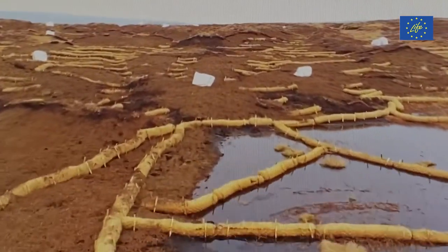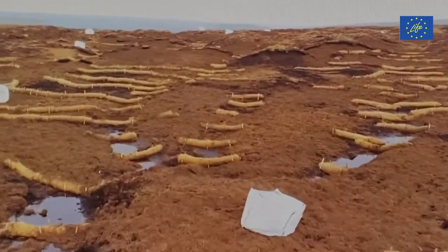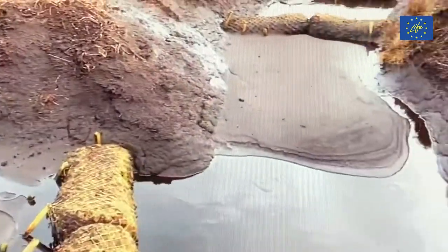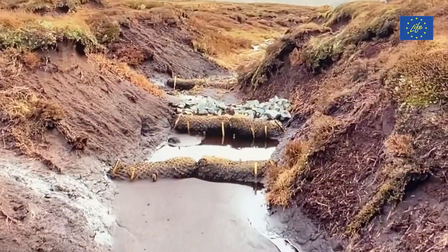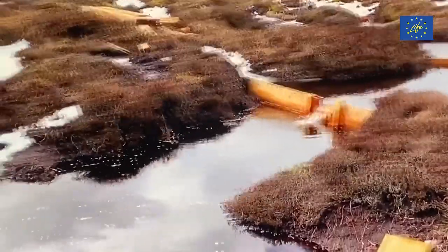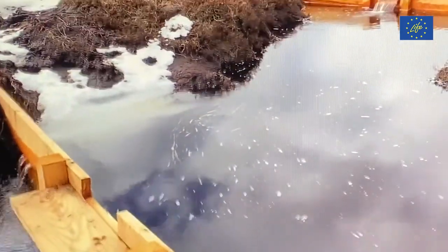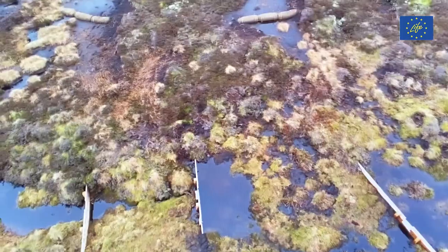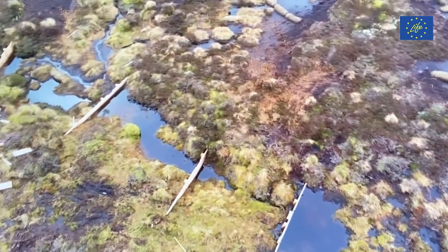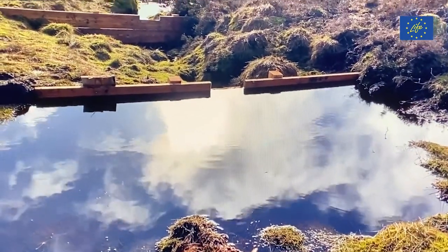The project demonstrates innovative restoration techniques and targets more than 1,300 hectares of badly eroded blanket bog habitats within and outside Natura 2000 sites. Among others, it will block 32 kilometers of eroding gullies with sediment trapping dams and revegetate 33 hectares of bare peat, thereby reducing surface water flow. Cost-efficient restoration methods can be used as a basis for a payment of ecosystem services.